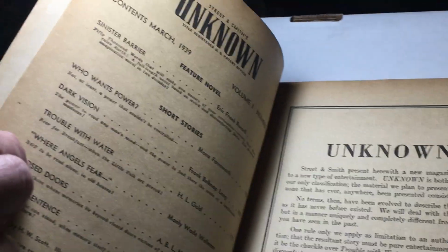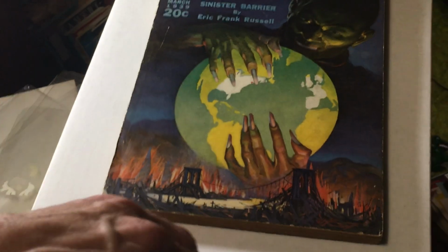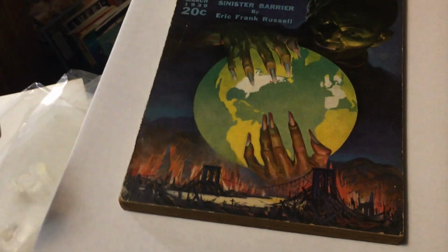Kind of a plain masthead here, but these are some good authors in here. It's wild that the kids reading this 2 years later would get swept up in World War II. Well, not just, World War II started in September of '39.